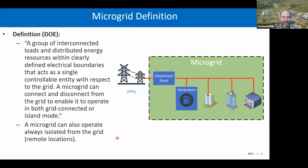A wordy slide here, but this is DOE's official definition of microgrid. It's a group of interconnected loads and distributed energy resources within clearly defined electrical boundaries that acts as a single controllable entity with respect to the grid. A microgrid can connect and disconnect from the grid to enable it to operate in both grid-connected or island mode. So today we're going to be talking about all of these things: the interconnected loads, distributed resources, clearly defined electrical boundaries, a single controllable entity, connecting and disconnecting from the grid, and operating in both utility and island mode. And in remote communities, the microgrid may operate always isolated from the grid. Think about Alaska, for example, remote villages in Alaska.